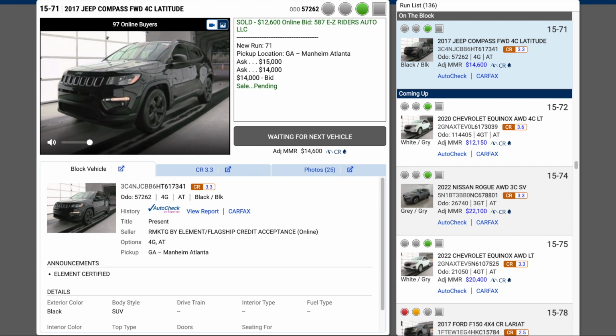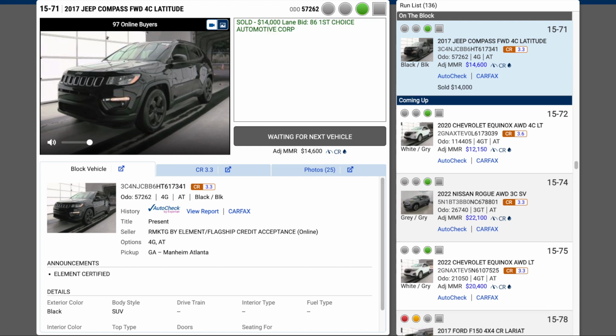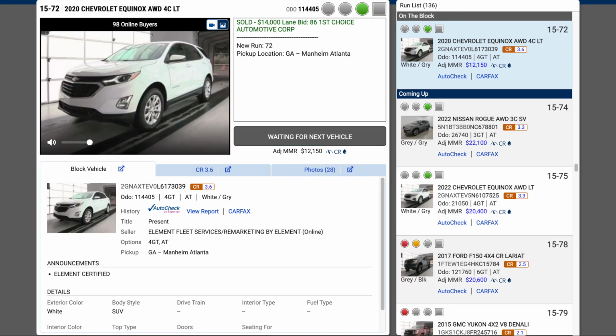Number 86, bought that one. Yes, that is correct, number 86. Thank you. Keep me straight, Stephanie. Okay, let's go, number 72, Equinox LT, Element Certified. And 1292.